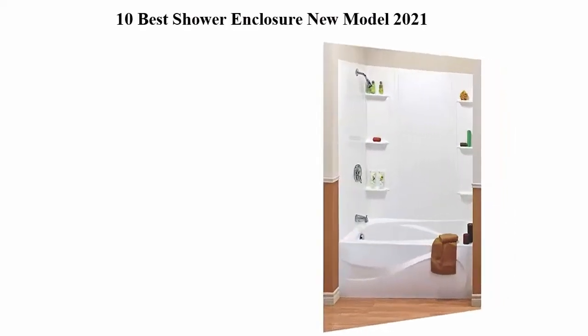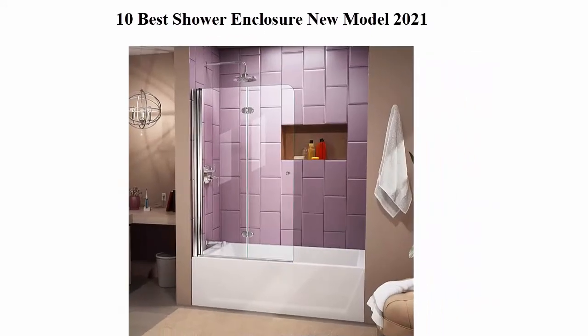Ten Best Shower Enclosure New Model. We are going to check out the top 10 best shower enclosures in current time.